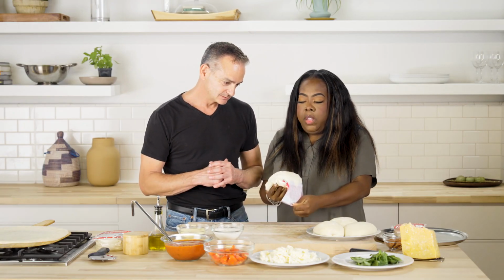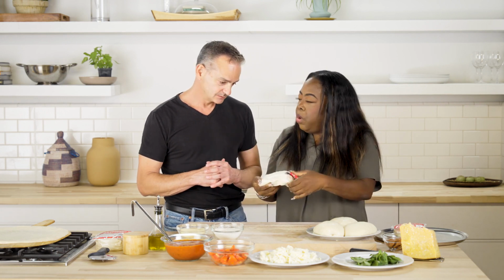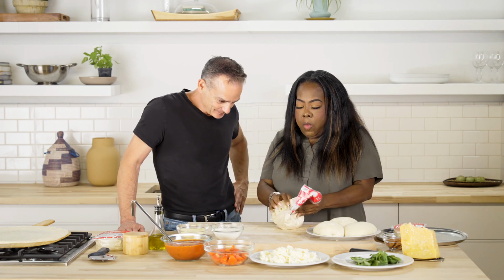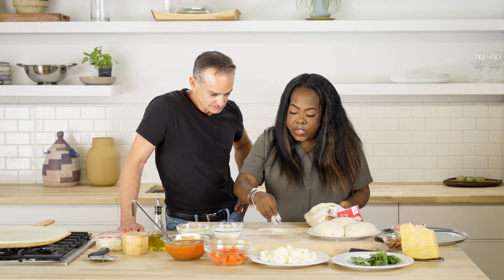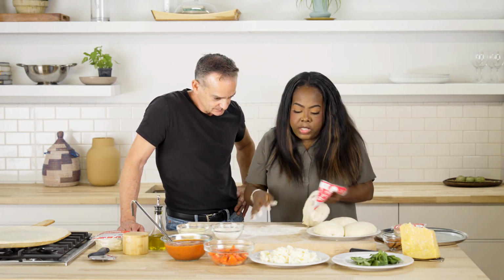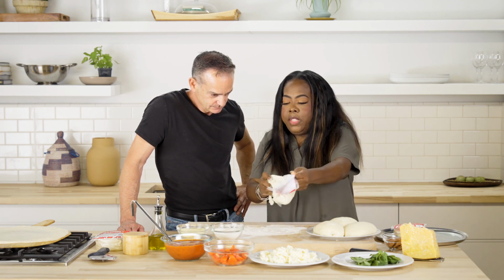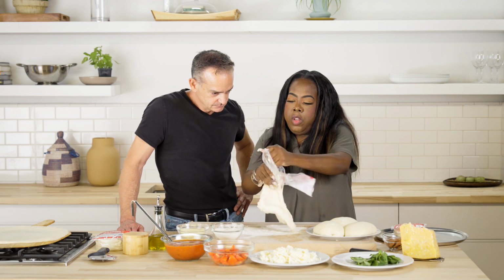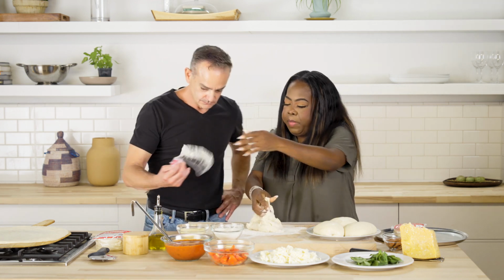So first thing you want to do is just open it up. And as you see, you made it rest. So it's nice and soft, no longer frozen. And what I would do is I would dust my work surface area a little bit so it won't stick. Peel this dough out the bag like so.